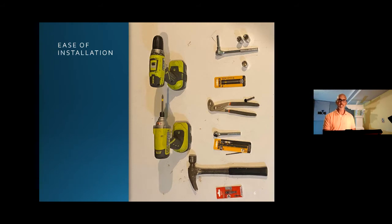Wood and PVC, you're gonna need chop saws. Like I said, you're gonna need something to lift up the beams if it's a large project. You're gonna have to do some fabrication on site. With HB&G's fiberglass pergola kits, everything's pre-cut, pre-drilled.